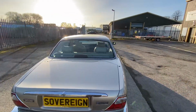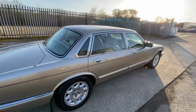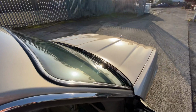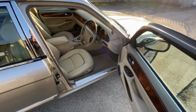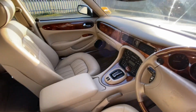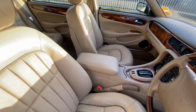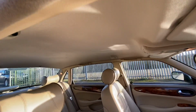This car is a one-owner car from new. We'll double check the mileage. It's done 40k, but I think it's done just slightly over, so 41 or 42,000. Let's have a look. It's done 42,600. And look at it in there, guys. Absolutely beautiful. Cruise control, auto lights, auto wipers, CD stacker, heated front screen, heated rear screen, centre armrest, sunglasses holder, brand new headlining we've just fitted in there.